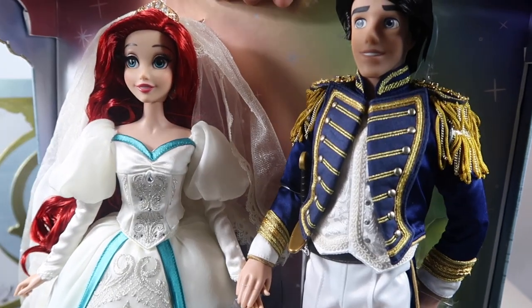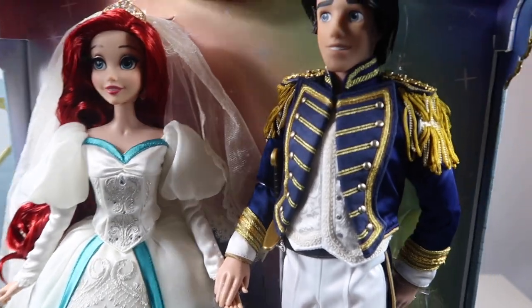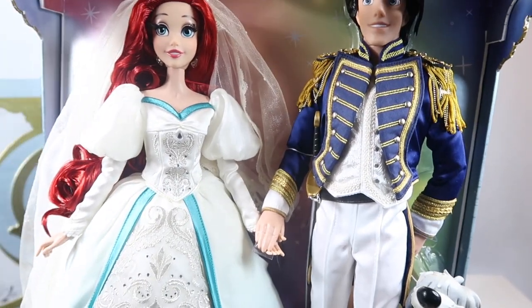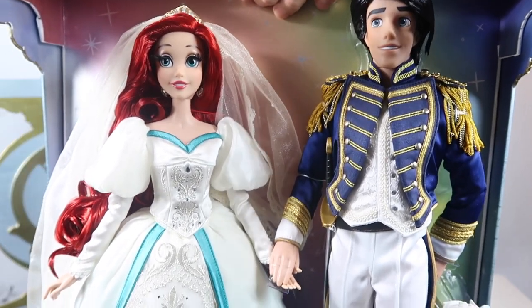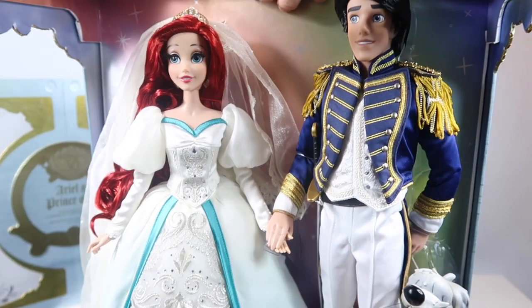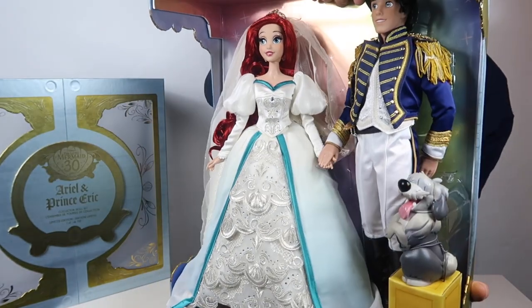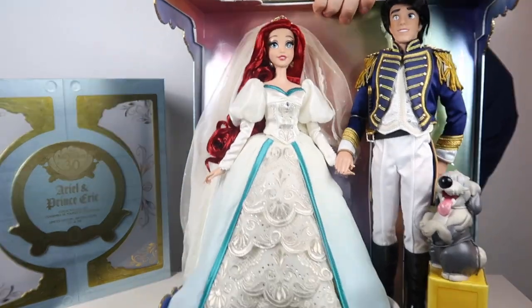And Prince Eric is incredibly detailed. I love his vest that's underneath his jacket. I love the colors. It's not movie accurate for him, because this is what he's wearing when Vanessa has tricked him, but I still love it anyway. It's very, very detailed and absolutely gorgeous. So that is the wedding doll set there, and that is pretty much it.